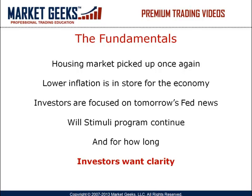Let's begin with the fundamentals. The U.S. stock market moved higher Tuesday, helped by news of a pickup in home building and low inflation. The Federal Reserve is the big story till tomorrow afternoon. Investors are trying to guess what the central bank will say Wednesday and how long it plans to keep the stimulus program in place. For the majority of experienced traders today, it's just a random holding pattern till tomorrow's announcement.